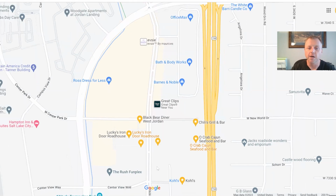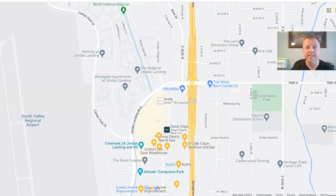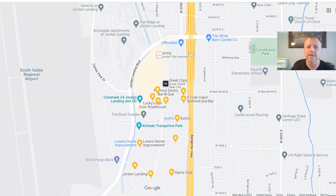If you're looking to have a night out, there's a movie theater. The Cinemark is located within Jordan Landing.